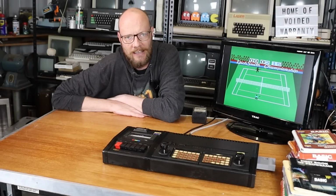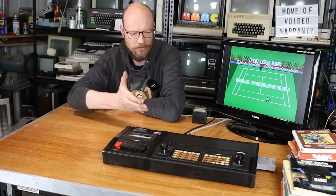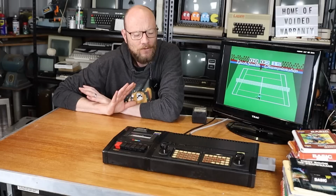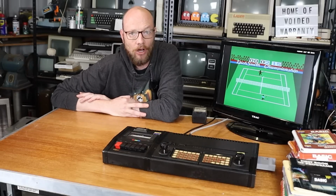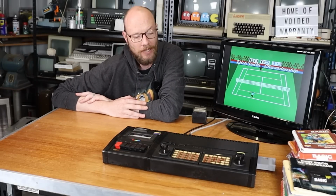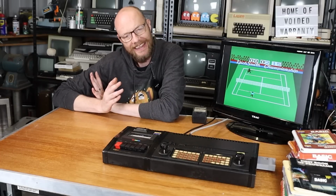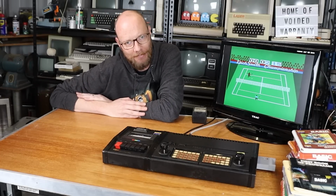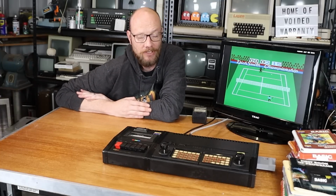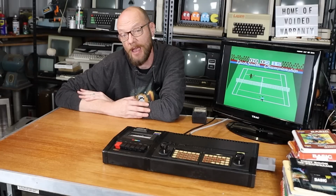So that there is the Dick Smith Wizzard, or the CreatiVision, or one of the other names it was sold under. Look, it is very much a console of its time. There's no arguments about that whatsoever. Do I like it? Yes, but not necessarily because of its abilities or anything like that. I like it because of its uniqueness and the fact that there's not really that many left of them.